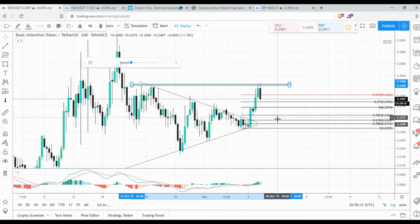If we do hit the 618 and we find some kind of support here, then we could be looking for another upside trade. But at the moment, till price decides where to go, I am staying out of this trade.